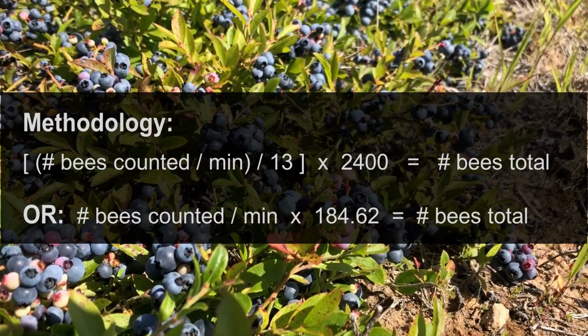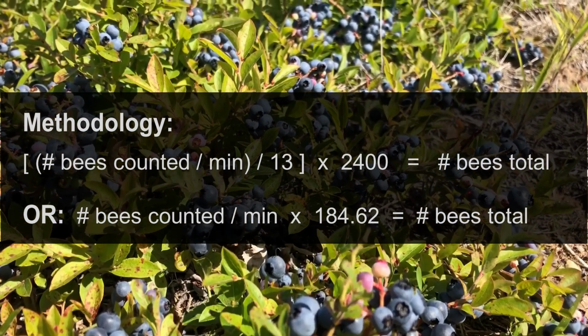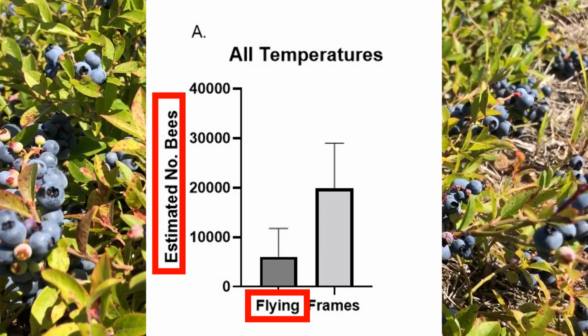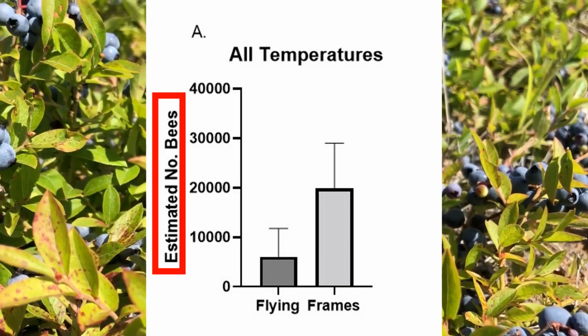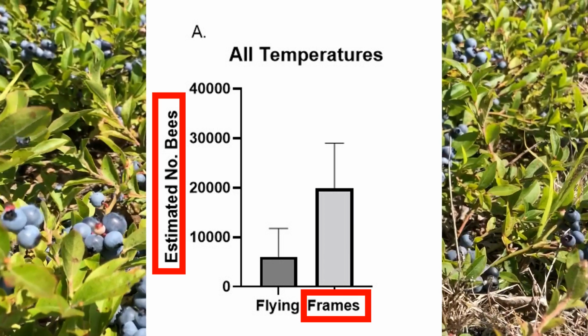Using the more complex methodology, as demonstrated in the previous calculations, the counts of flying bees returning to the hive were used to estimate the number of bees in each colony as shown here. This is shown alongside the results using the frame count internal assessment method as shown here.